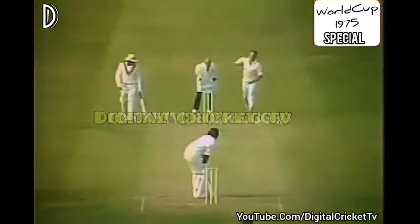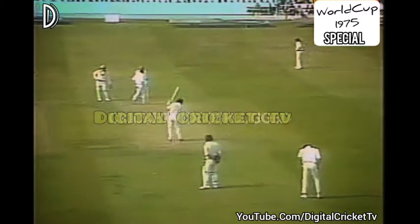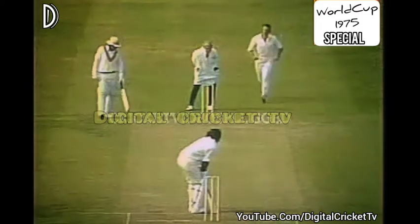Batsman Mushtaq. He's out, caught. Caught at backward point by Greg Chappell. Mushtaq unable to keep it down. And Mushtaq will be very angry with himself. He's out for 8, caught off Doug Walters, 68 for 3. The new man is the new captain of Pakistan, Asif Iqbal of Kent.